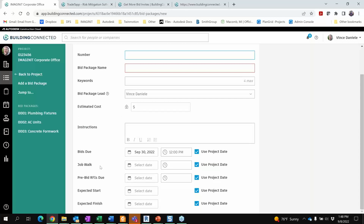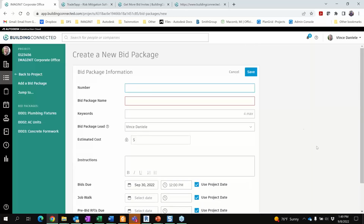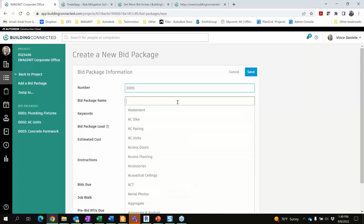You can also set dates for job walk, pre-bid RFIs, and expected start and finish dates. So right now I'm just using the project date that I generated from the project, but if we wanted to customize that for a specific item, like concrete framework, we can put custom information in for this specific package. So let me cancel out. Actually, let's just do this. Sometimes doing it live is good enough.